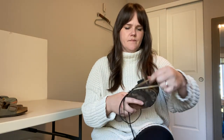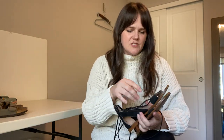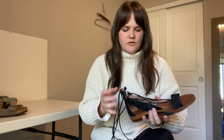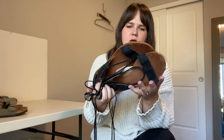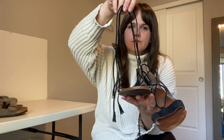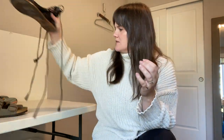Some sandals. These were, you know, it's fall now, but you never know. Someone might be going on vacation or they might just live in a place that's sunny all the time. Unlike me, I'm in the Pacific Northwest, so it's sweater weather. These are some Madewell, looks like gladiator. Super cute. Maybe $25 to $30 for these.